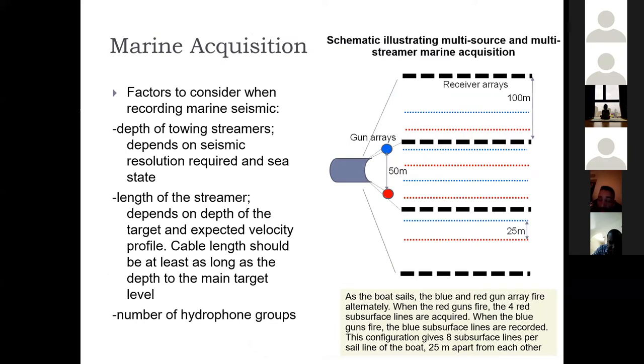Some of the factors to consider when recording marine seismic is the depth of towing streamers. You want to tow your streamers not at the sea surface exactly, but a little bit below, so that it reduces the noise that's due to the currents and the waves. This also depends on the resolution of the seismic data that you require. Also, consider the length of the streamer; usually the cable length should be at least as long as the depth to the main target. Also, the number of hydrophone groups and the spacing between those detectors should be small so that the reflections from the same reflector can be correlated reliably from trace to trace.